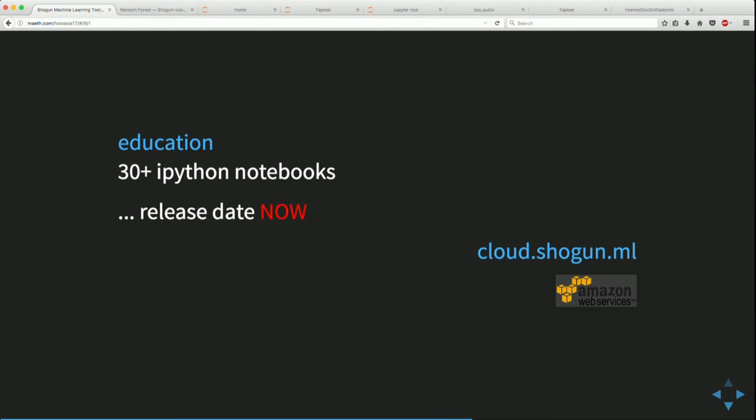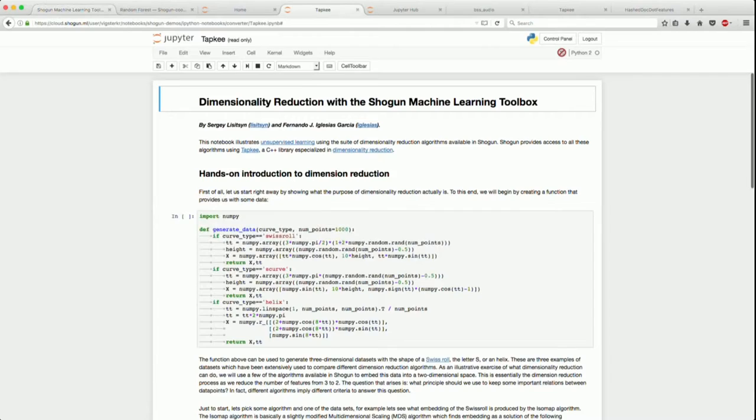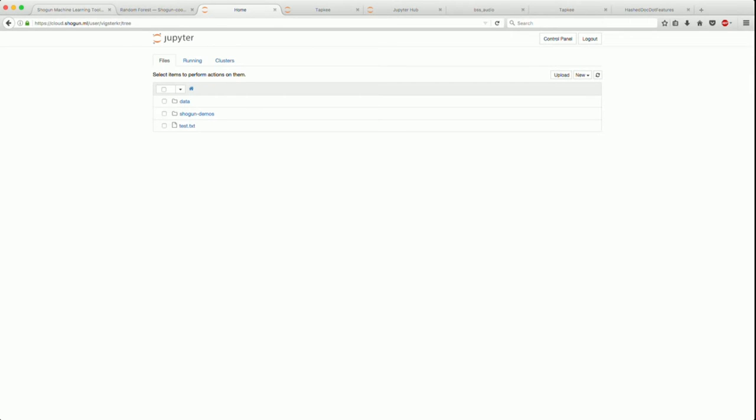Thanks to AWS, they give us a significant amount of credit. You can go to Cloud Shogun ML right now. Just use your GitHub account and you will have all the notebooks available for you for free. You can run it and you can use Shogun. It's a simple Jupyter notebook, and there are all the demos and all the data for you, but it's a SciPy stack, so you can use other libraries as well. It's free for the time being until we have support from AWS for that.